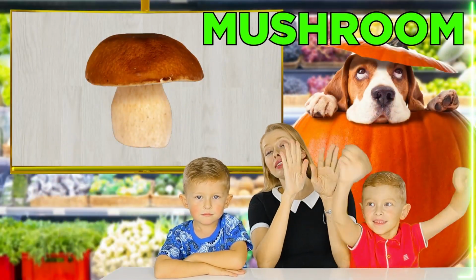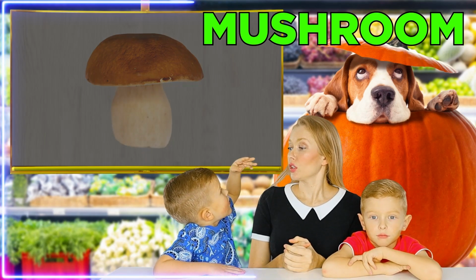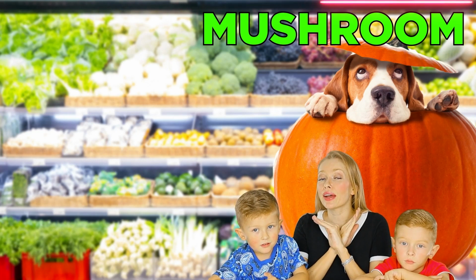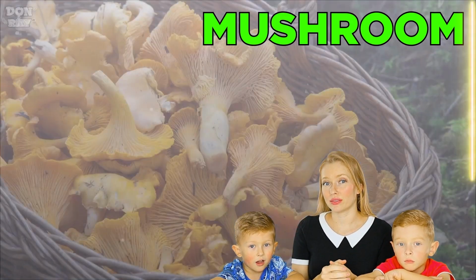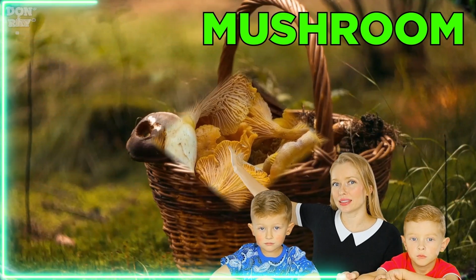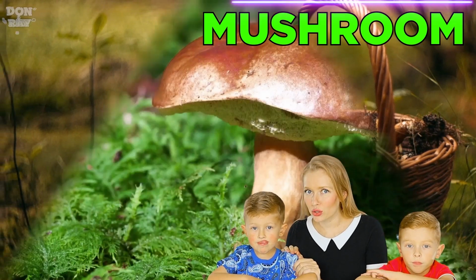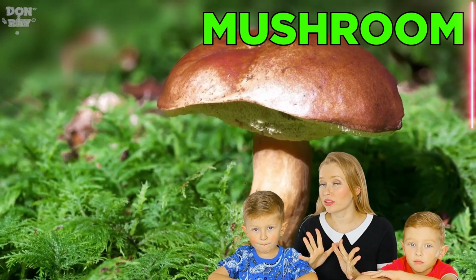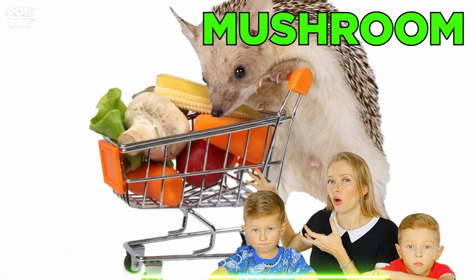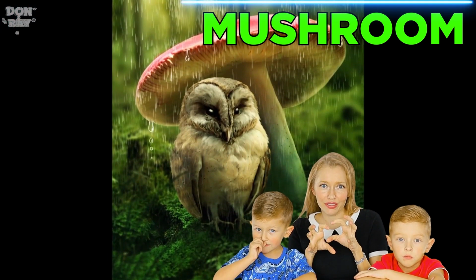Mushroom. There are many different types of mushrooms. But don't eat the red one with white spots, never ever. It's very poisonous and dangerous. These ones are tasty, you can eat them, they're healthy, very good. Did you know that mushroom consists of 90% water inside? They call them the meat of the vegetable world because they have everything you need in them.